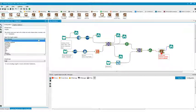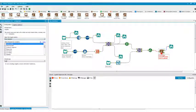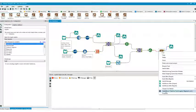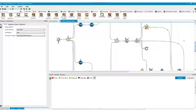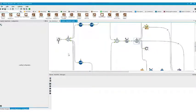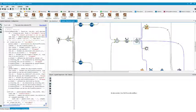All of these predictive algorithms, the regression algorithms and these classification algorithms, the underlying source here is R. And if you need to see that R code, we're not a black box at all. You can easily open it up. It's a macro. You can open it up and see the R code. And for all of the data scientists and R coders out there, there it is on the left-hand side.